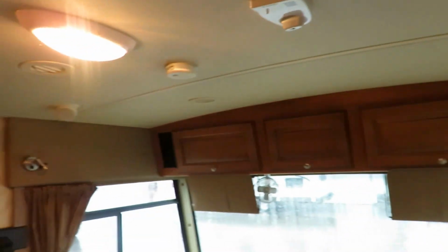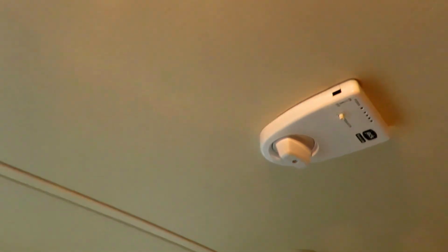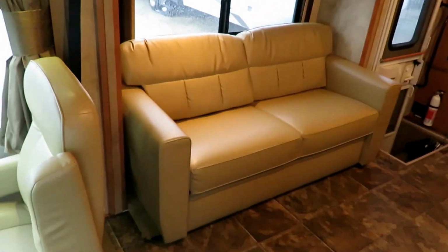This has everything exactly where it's supposed to be, right when it was brand new. And I like these King Jack antenna systems. They give you greater range and reception, so more channels, more clarity, that kind of thing.